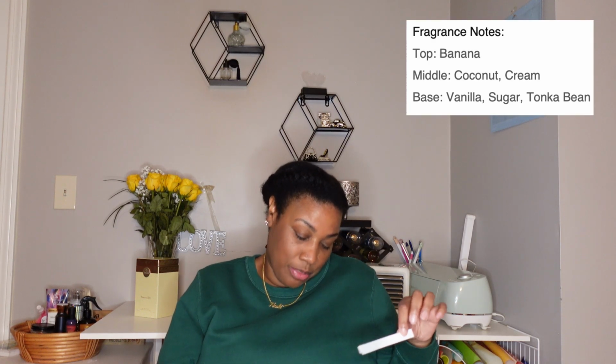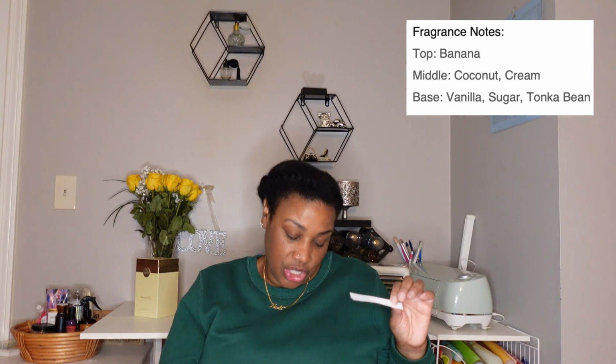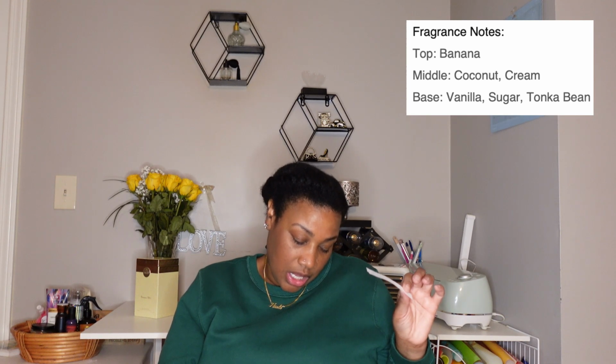Girl. So this has top notes of banana, middle is coconut, cream, vanilla, sugar, tonka bean. Oh, that's it. This is every gourmand's dream. This smells to me like banana pudding. This smells so decadent. It's sweet, it's warm, it's delectable. This is something that somebody gonna wanna lick you on the neck, honey.